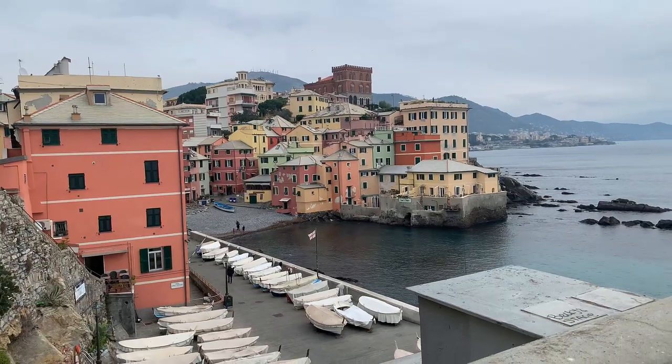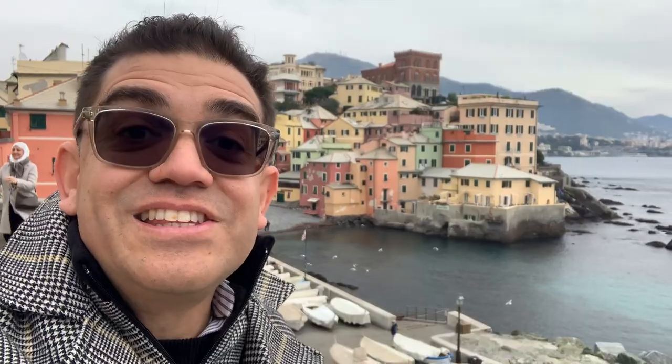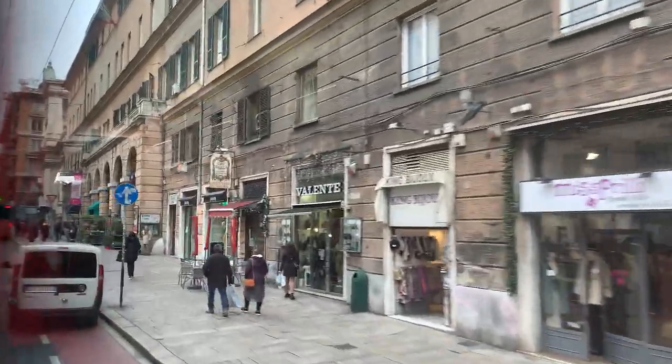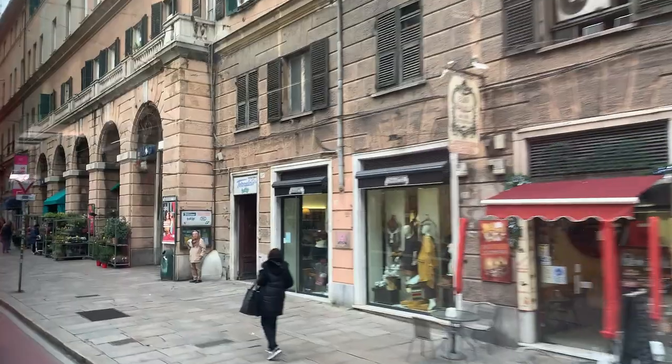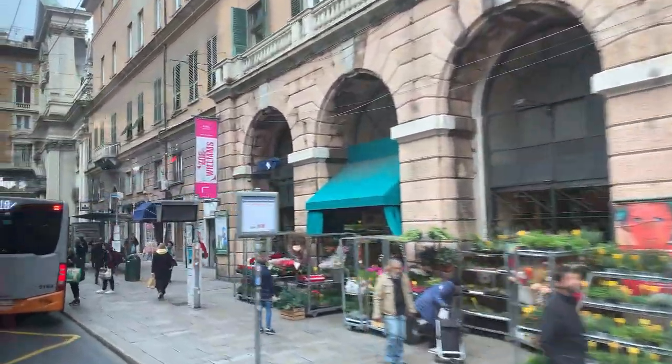I really enjoyed this little spot, like a small fishing village in a big city, despite the windy weather. It's a little cold here today, but I am thoroughly enjoying Genoa. Genoa is a busy city filled with stores, restaurants, apartments, and businesses. It's New World culture in a setting of a bygone era.